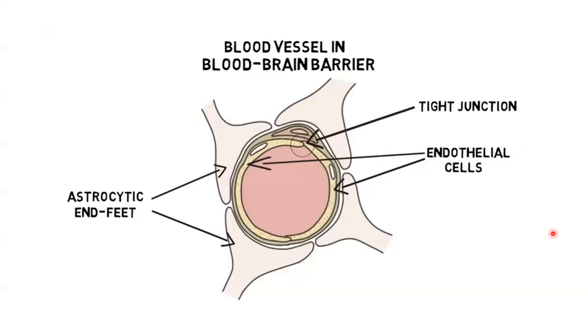The next protective structure we're going to take a look at is the blood-brain barrier. And the blood-brain barrier is a term used to describe the unique properties of the blood vessels of the brain. So it's not necessarily a particular structure, but a description of the unique characteristics of the blood vessels of the brain.